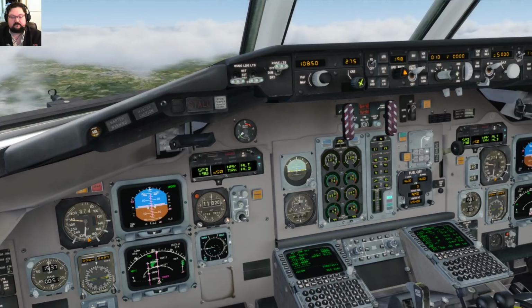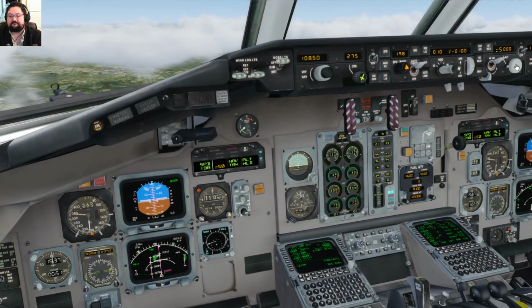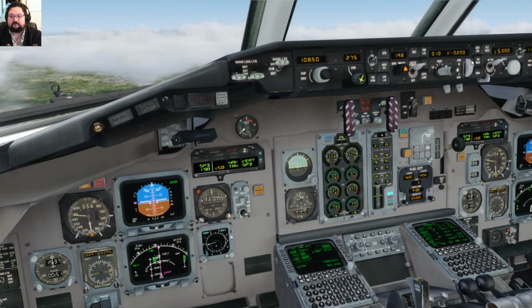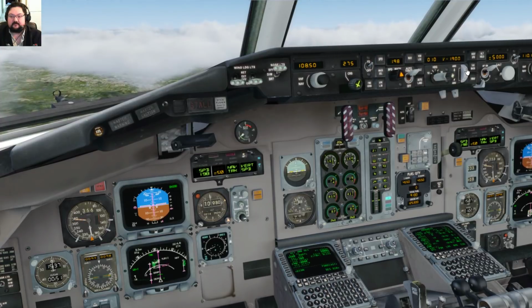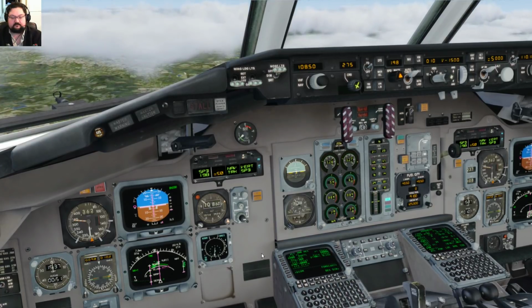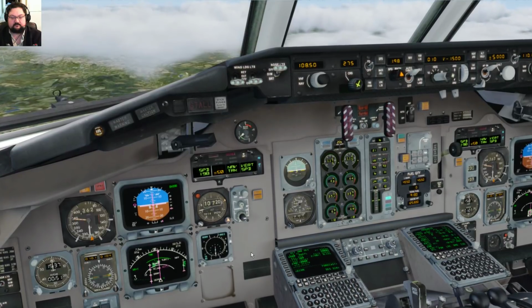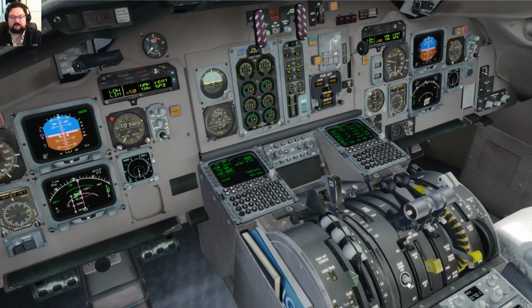Flaps 15. Landing gear. And I'll start it on down. Pacific 6433, maintain 210 knots, then descend and maintain 4,000. Vertical speed at 1,500. 210, then 4,000, 6433. Delta 1818, in the altitude, maintain 5,000. Landing gear.